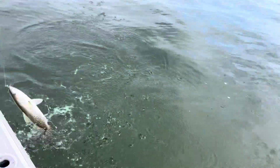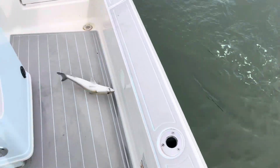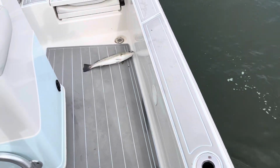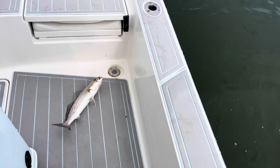They're getting bigger, y'all. Look at that. Biggest one of the day right there. They're getting bigger. Oh, shit. They're getting bigger. Look at that. Almost 16 right there. Let's get them in. Yeah, baby. Got supper. Nice fish. 16, maybe longer. Long and skinny.